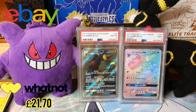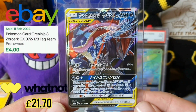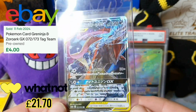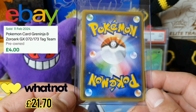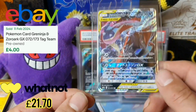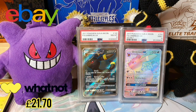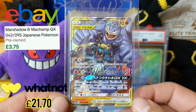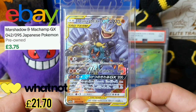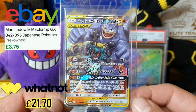Two more tag teams to go. We have up next the Greninja and Zoroark Tag Team GX. Not sure which set some of these are from. I know Dream League is a set that I did collect. And minty. One thing I will say on Whatnot though is some streams' cards do go for ridiculous prices, so just be careful when bidding. We then have the Marshadow and Machamp, or Machamp and Marshadow, whichever way around it is, Tag Team GX.